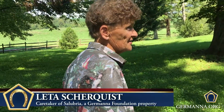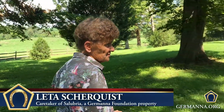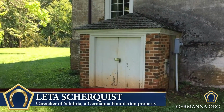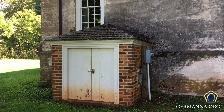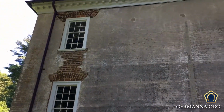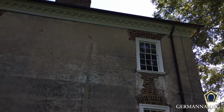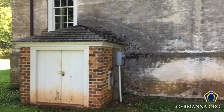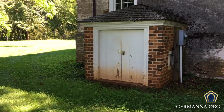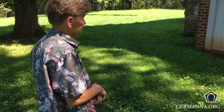Here we are on the west side of Salubria, and here's the doorway to the basement. Originally there was a staircase that came up from the basement into the hallway on the east side of the house. But when they moved the staircase that went upstairs, they also removed the downstairs staircase. And they built this little entrance here to get into the basement.